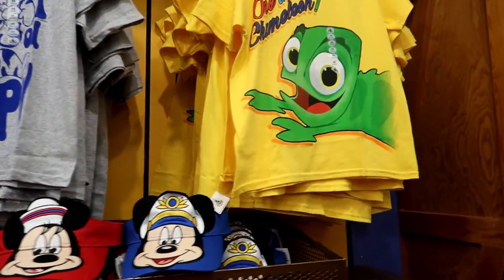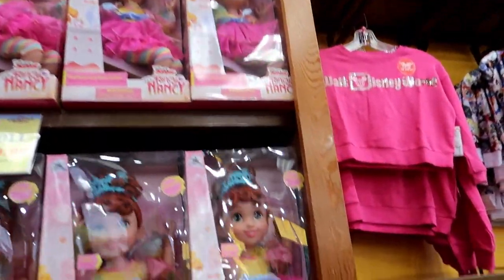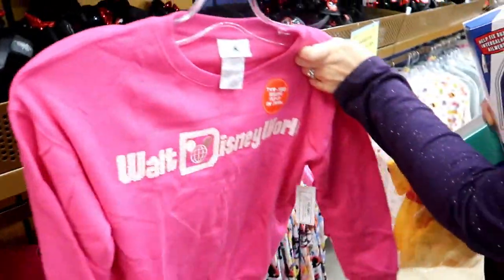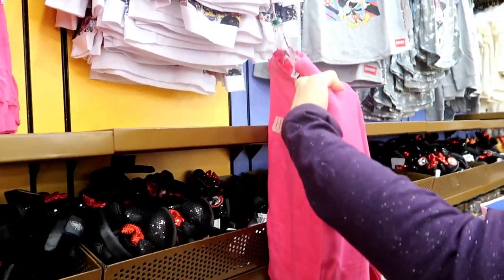Oh, excuse me. If you're into Fancy Nancy, they have plenty of her. And look, they still have some Eeyore pillow pets. I'm so sad that I actually bought them for full price. Well, they were a special item at the time. Yeah, that's super cute. And we didn't follow our own rule of wait until it gets to the warehouse. You're going to have to help, because my hands are full.